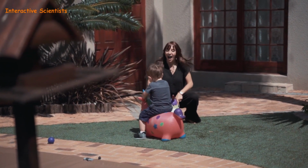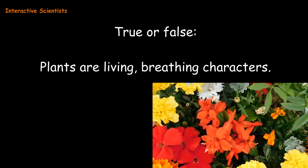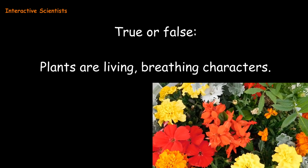Let's kick off this adventure with a playful challenge. True or false? Plants are living things. What do you think? Is it true or false?